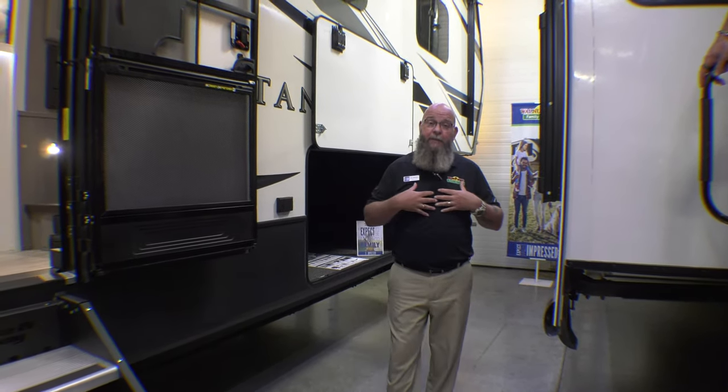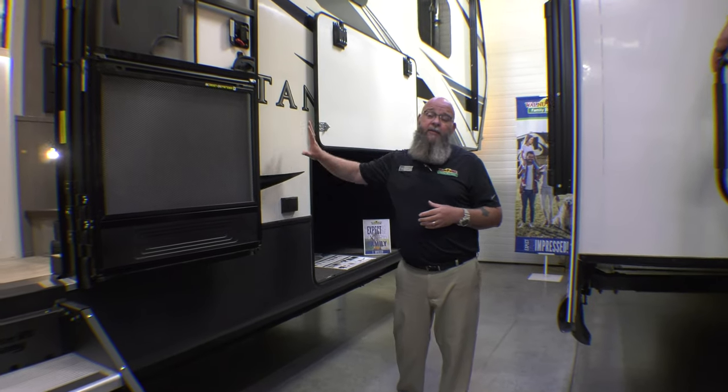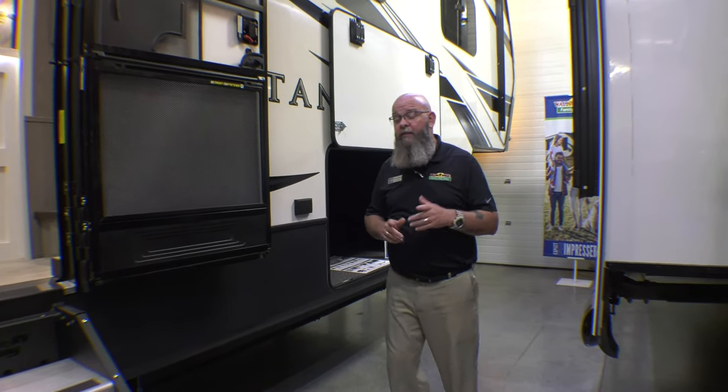Today, we're going to take a look at this awesome 3231 CK. Absolutely one of the greatest floor plans, in my opinion. I absolutely love this floor plan. This is a Montana 3231 CK.